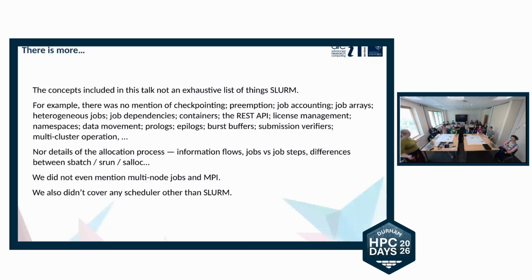Containers, which it has some native functionality for, and we also have the Slinky coming up, but there's a nice REST API. It does namespaces quite nicely these days, which is actually quite good. There is actually a Slurm command for telling it to move your data somewhere, please, before your job starts. Not many people seem to know that. Prologs and epilogs and all these other things. Yeah, there's so many things. Gang scheduling, not even wanting to go there.